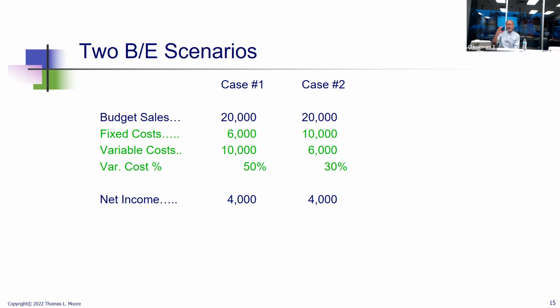So again, we're looking at fixed versus variable costs and what it takes to break even based upon what that fixed and variable cost percentage is. And you can see that in case one, our variable cost percentage is 50%, and in case two, the variable cost percentage is 30%. Both come out with net income of $4,000, but look what happens. To make break-even sales, in case one, we have to sell $12,000 to break even, because we've got a higher percentage of variable costs. In case two, we have to sell $2,286 more because our variable costs are less and our fixed costs are more.